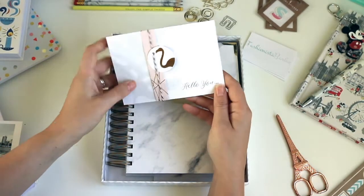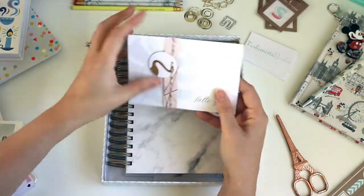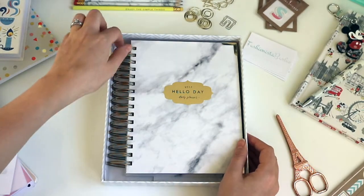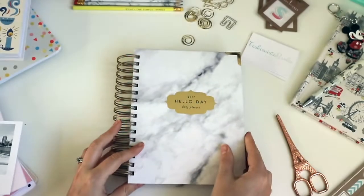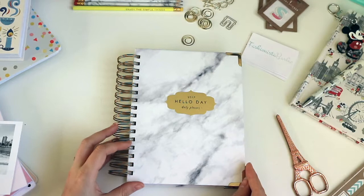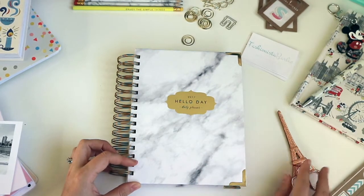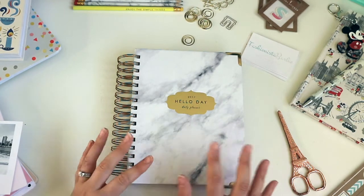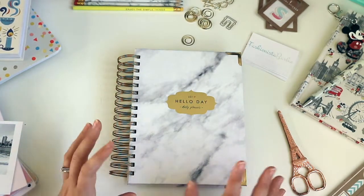And it also comes with these cute little postcards. So that says hello and bonjour. So that's nice, isn't it? And then you can send them out. And then you see the amazing marble and gold planner, which is pretty special. So there are two different designs in the Hello Day. There's this light version, which is the marble, you know, the blogger in me couldn't resist. And then there's a black and white version, which is a lot darker, which is also really pretty, but I just really like this gold.